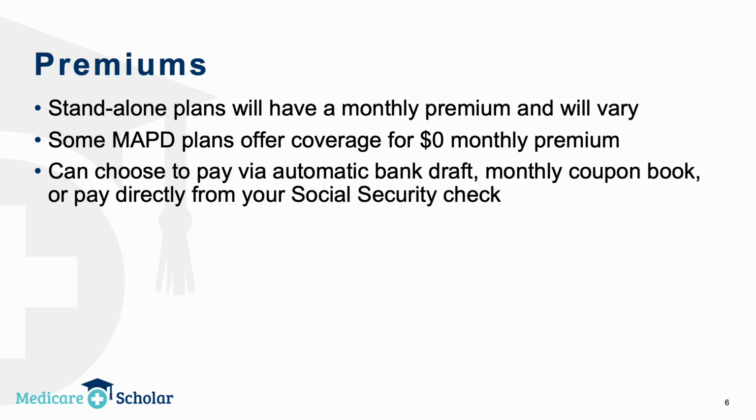Premiums can vary widely for Part D coverage, depending on whether the beneficiary has a standalone Part D plan or a combined MAPD plan. All standalone Part D plans will have a monthly premium and will vary by carrier and state, and some MAPD plans offer coverage for a $0 monthly premium.